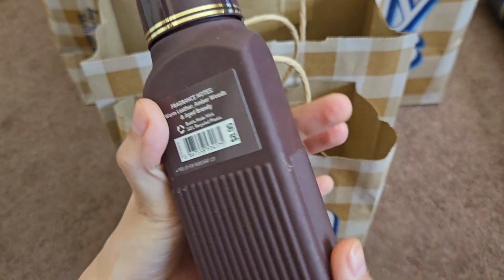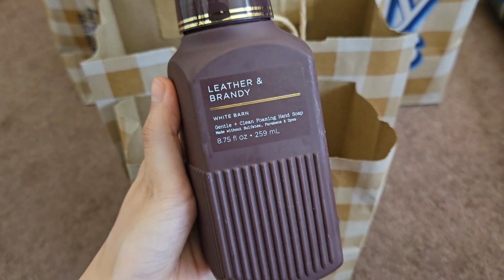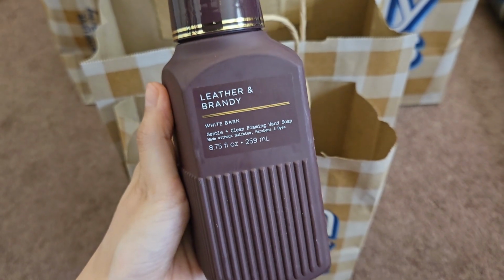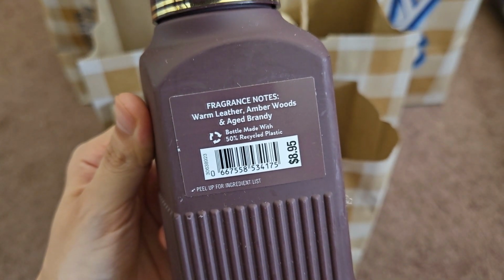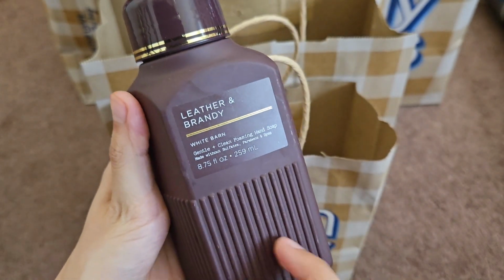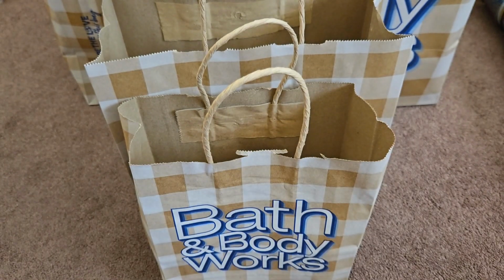$2.24, which is fine because I know my dad tends to like some masculine scents. I know we've had 2 visitors who don't like cologne smelling soaps, but my dad likes them. So I'm like, oh, whatever. I mean, it's going to be in his bathroom. And the fragrance notes list warm leather, amber woods, and aged brandy. Super cool. And I like the ribbed packaging of this White Barn soap. So that was the first purchase.